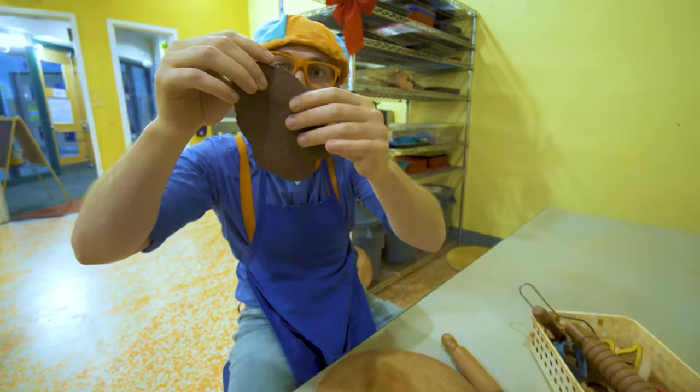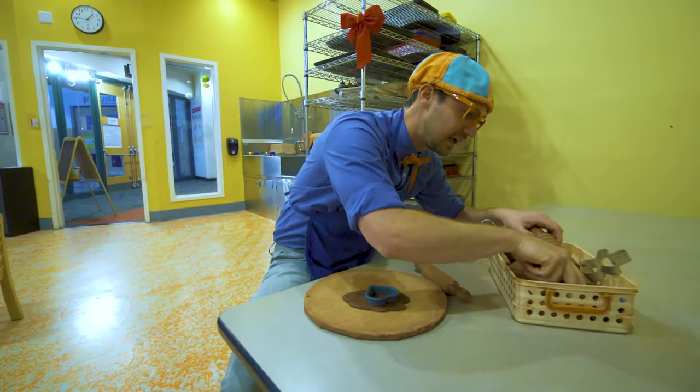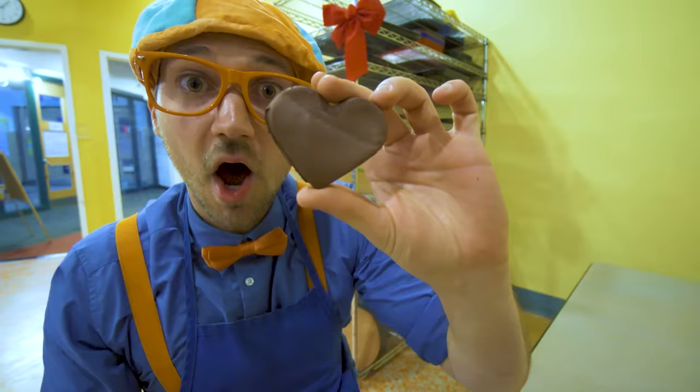Whoa! Hey, some cookie cutters, or in this case, clay cutters. Hey, what shape is that? Yeah, this is a heart. Let's cut out a heart in the clay. Okay. Yeah, we did it. There's what's left over. And check this out. Poke it out. Oh, there it is. Look, it's a heart.